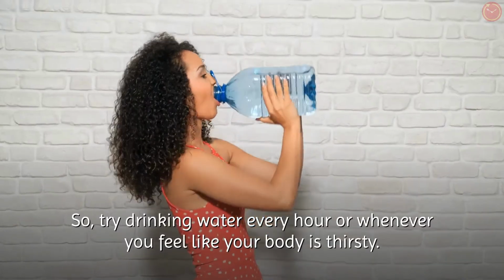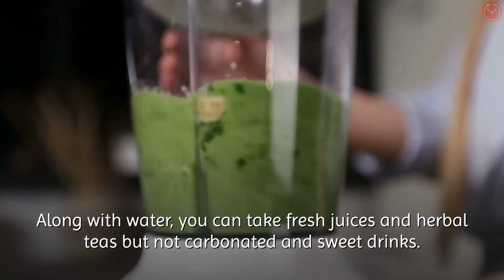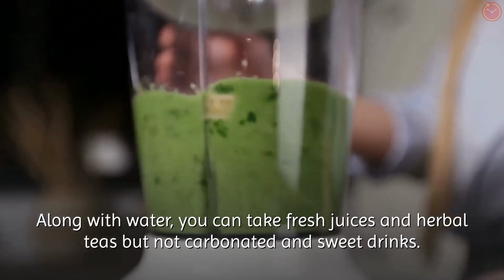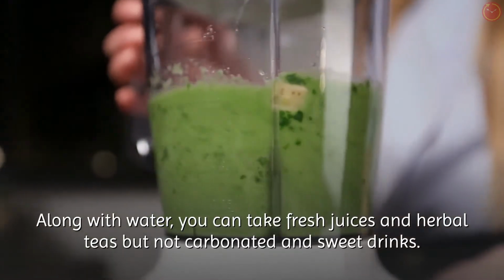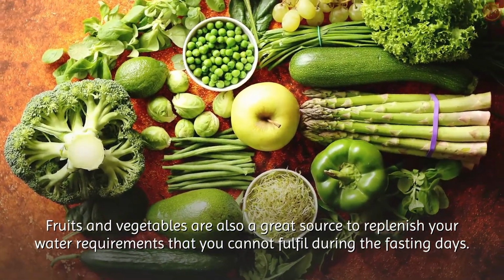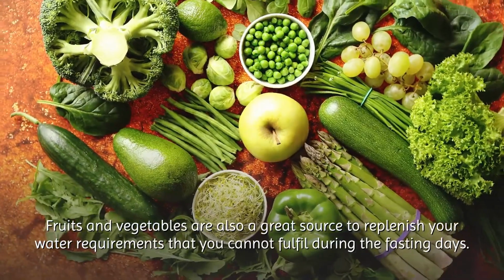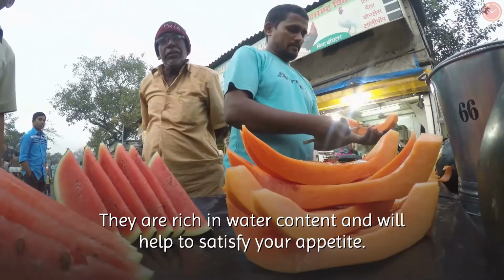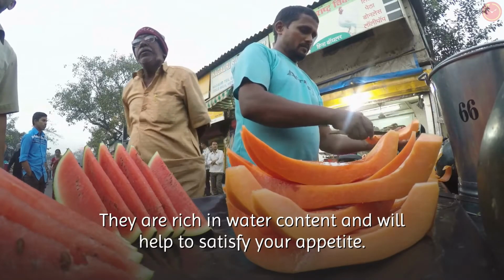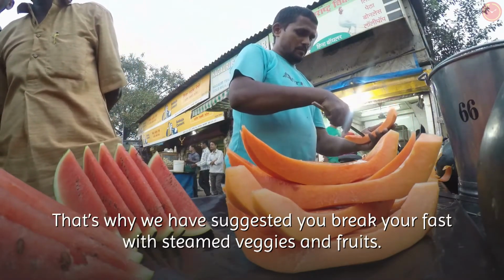So, try drinking water every hour or whenever you feel like your body is getting thirsty. Along with water, you can take fresh juices and herbal teas, but not carbonated and sweet drinks. Fruits and vegetables are also a great source to replenish your water requirements that you cannot fulfill during the fasting days. They are rich in water content and will help to satisfy your appetite. That's why we have suggested you break your fast with steamed veggies and fruits.